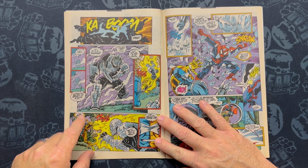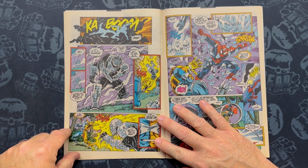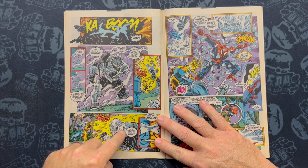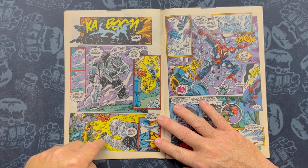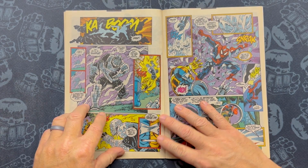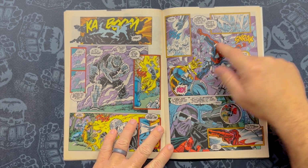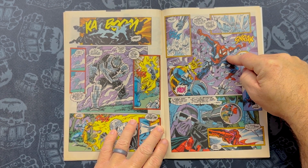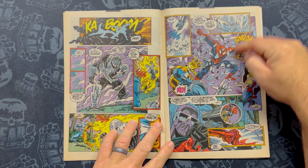So he hits him with... First he hits him with some cold. Or no, first he hits him with the fire and heats him up. But it looks like frost, unless it's just kind of melting on his armor, and then he hits him with the cold. And it's like, stop Spider-Man. But he's going to shatter it out, and luckily he still has his real costume on underneath.